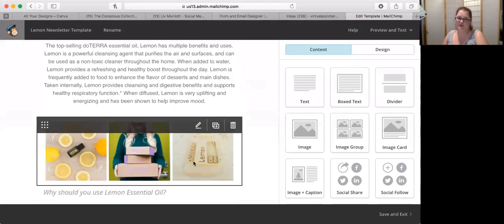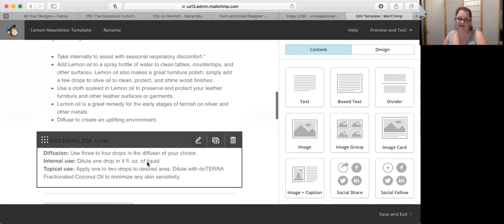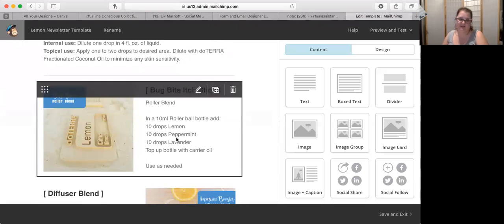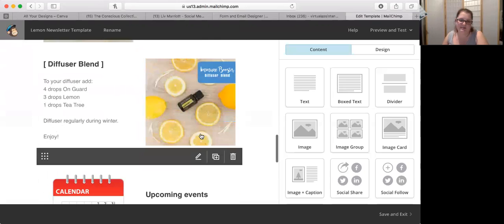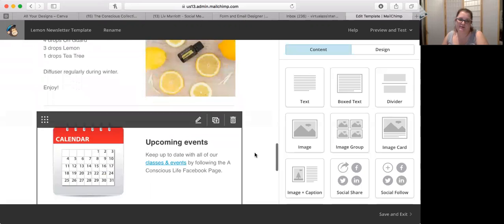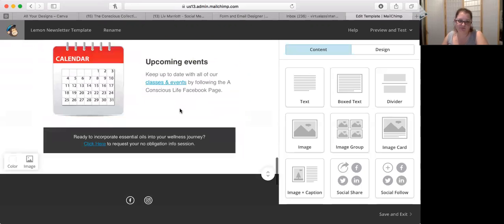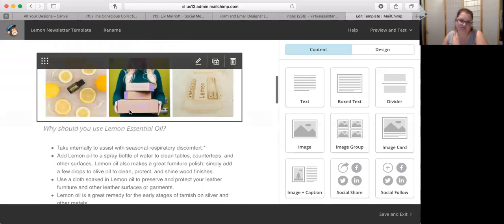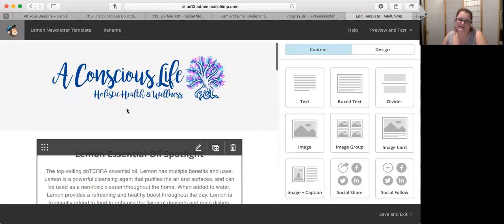You go in, and again, I've used Canva to do some little banners and things like that. And you just add in whatever you want to add in. So like a recipe, like a roller blend, a diffuser blend, and sometimes I'll put in a recipe as well. And you can put in upcoming events. Just put in whatever you want and you create the template, and then it's easy.